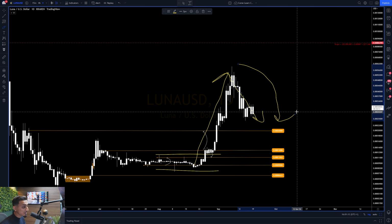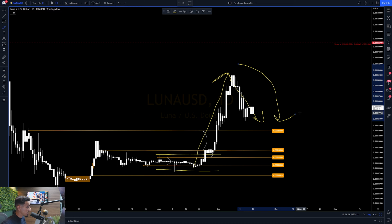Now, what does this mean for us as traders? Should we be buying and should we be selling? And this is something that we will look at today. Now, all the analysis that we have carried out from the start have worked out flawlessly. Now, in today's analysis of price prediction, we look at two factors.